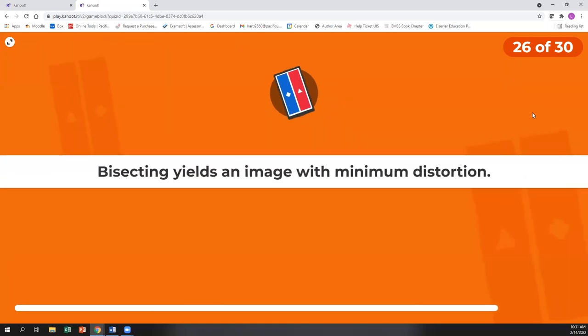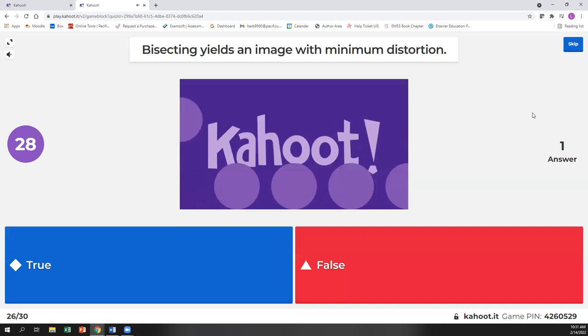Okay, bisecting yields an image with minimum distortion. Do we tend to get more or less distortion with a bisecting technique?